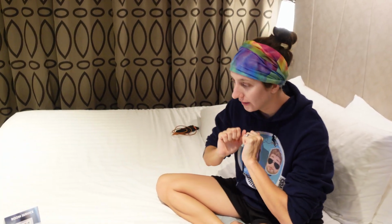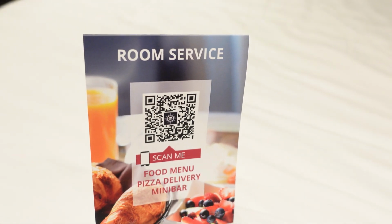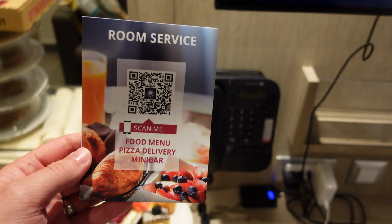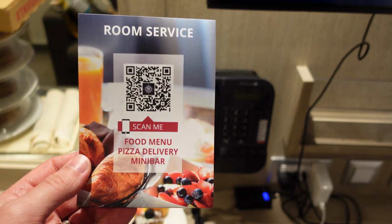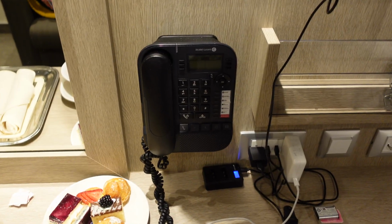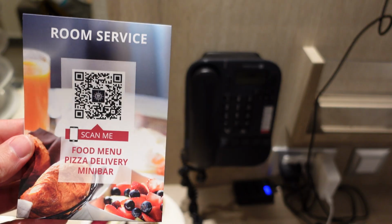So we decided to indulge a bit and get some room service, which is not complimentary. You do have to pay for it. They have this little flyer in the room you can scan for the QR code. It brings up the room service menu in the app or on their website, and then you actually just hit the room service button on the phone to place an order.